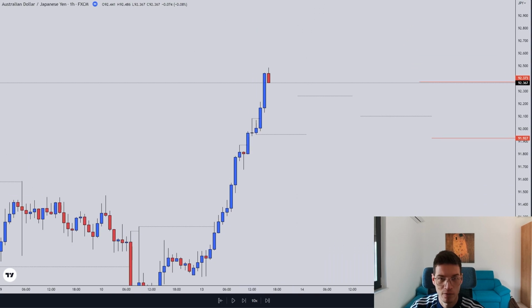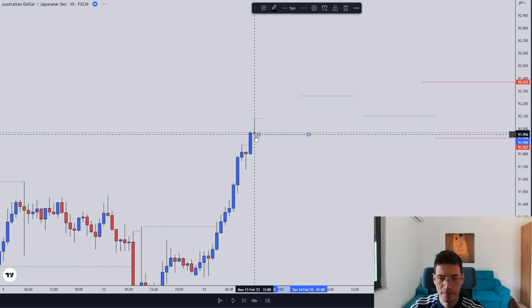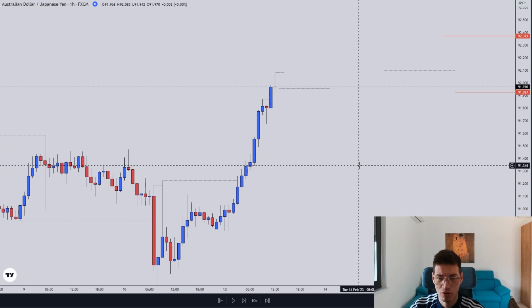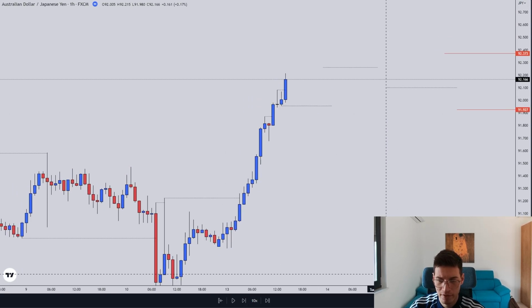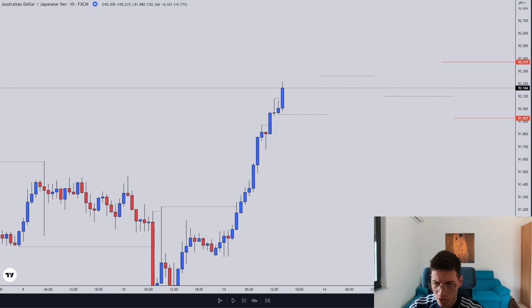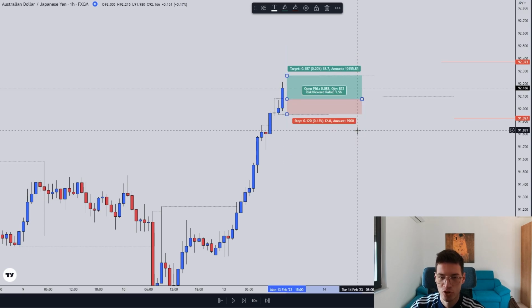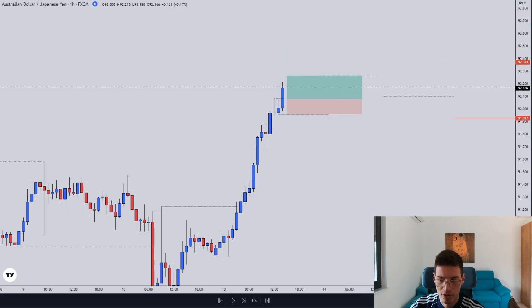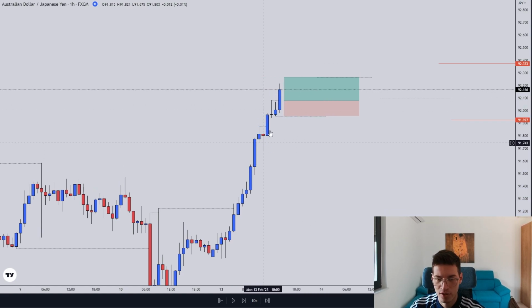It's basically so high probability, but unfortunately the next candle printed a large wick. At that point I expected a range or a reversal, and I did remove the pending order. Price continued. At this point I did not have a pending order on, but looking back at it, I should have had a pending order because it was heavily trending, no shift, continues, no shift, continues. So this is worth taking on the Aussie Japanese yen.